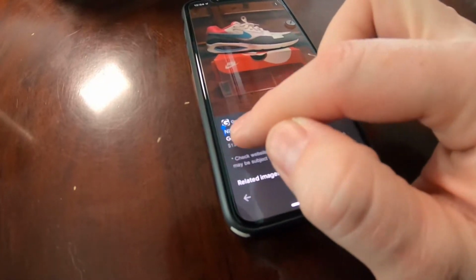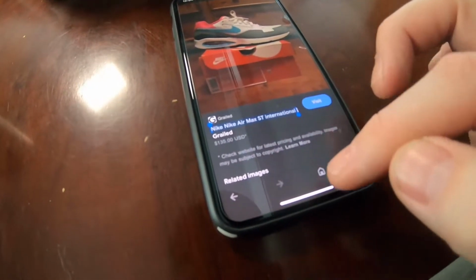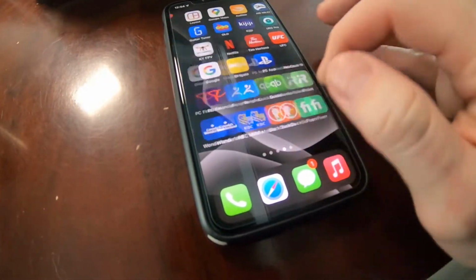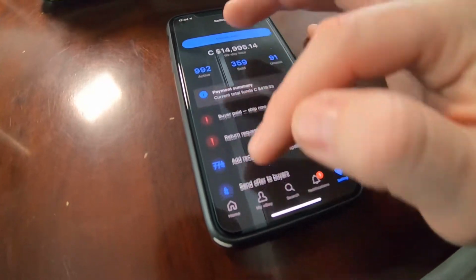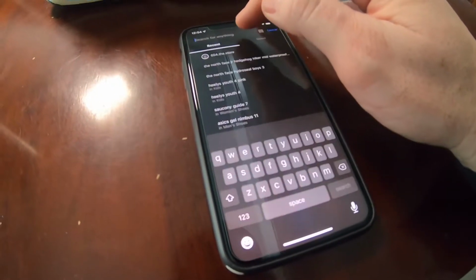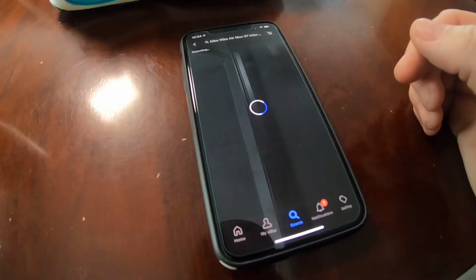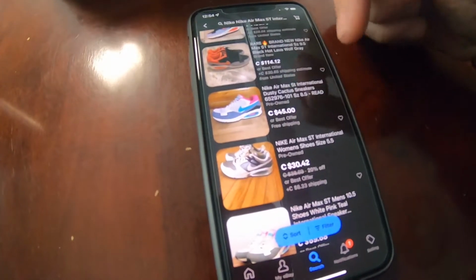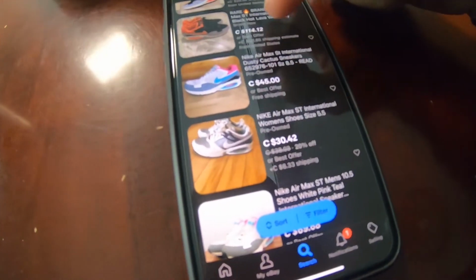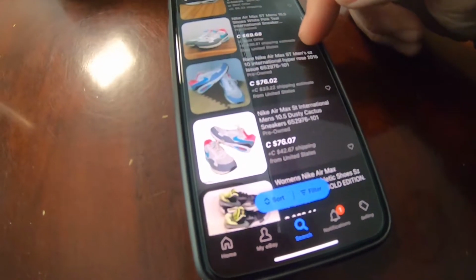Sometimes I will just copy like this, then I'll go back to eBay. And we can just paste in the search bar what we found. You know, not the same color. Here's one the same colorway right here. So this is exactly, what are they calling this? Dusky cactus. So it's pretty quick. We figured out what this was without a whole lot of work.